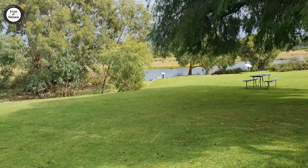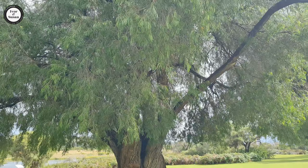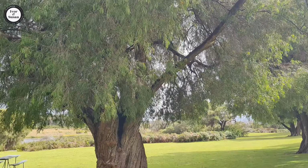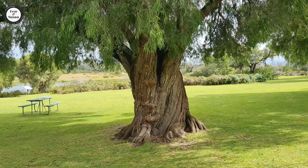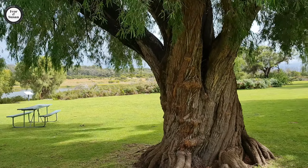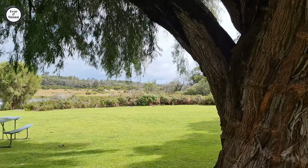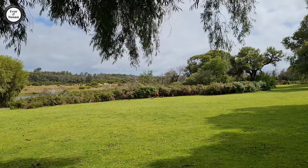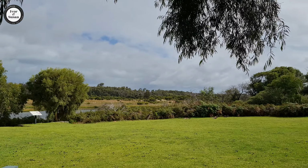You see, look at this tree over here. This is like a peppermint tree, I think. And look at the trunk on it. It's a beauty. I like that. And there's another mob of kangaroos over there near the lake. I don't know if you can see. There's one having a good old scratch over there. So they seem to be all over the place, these kangaroos.